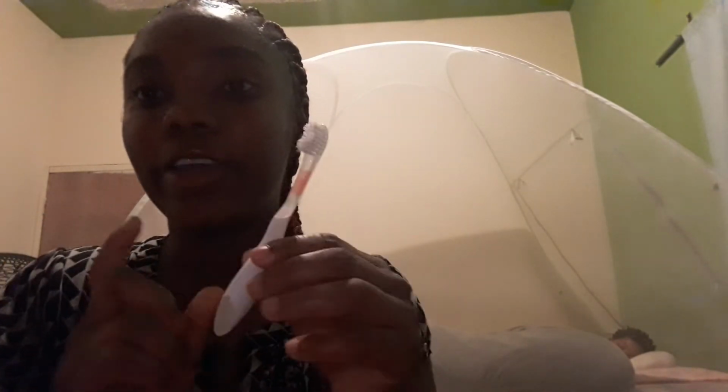Some people use honey. I don't know what other things other persons may use. And I have a little toothbrush for her too. I haven't started to use this as yet. I just use the tongue cleaner. So I have this one here.